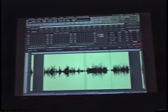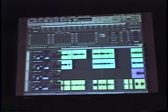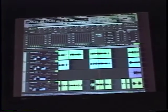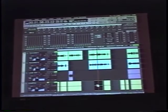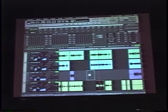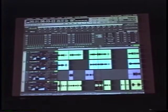For other types of editing, I can go back to the multi-track view and simply click and drag with the mouse to move, or click and drag and shift to make a perfect copy of a segment. Very, very simple to use.